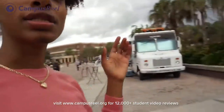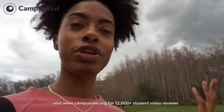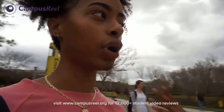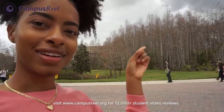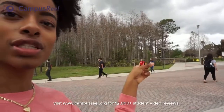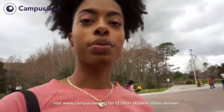Behind me is a few food trucks because they've been doing so much construction inside of the Union to bring more food items and food options. And this is the entrance to one of the boardwalks that leads to the Student Union. So now I'll show you guys what Memory Mall looks like.